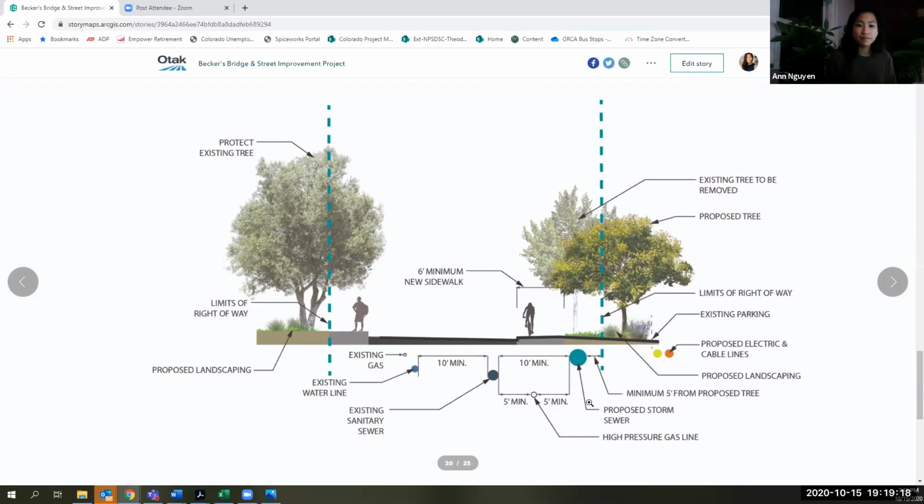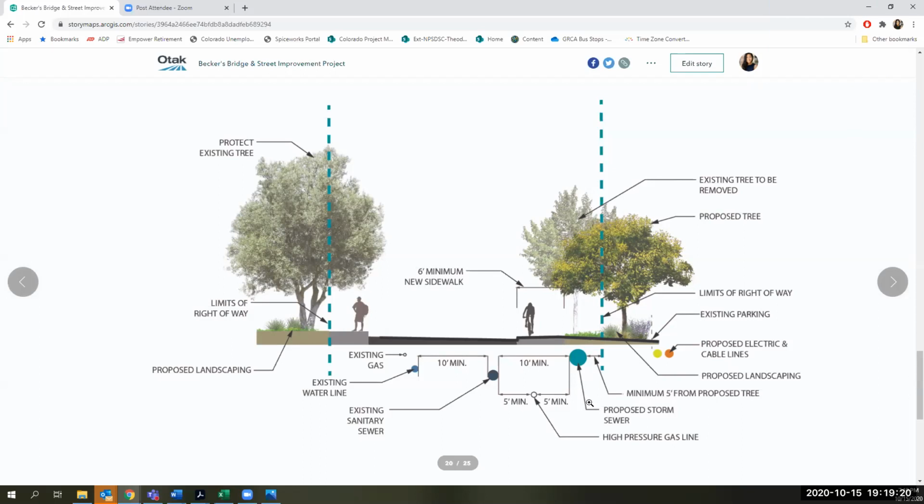Correct. Okay, so I know that Becky Elder had originally proposed this idea, and I'm just following through on it because I did think it might be a possibility. You've got the proposed electric and cable lines bumped over into the parking lot area. With that proposed storm sewer, is that directly connected off of El Paso and that's the only trajectory you can go? Or is there a way to run it over in that parking lot also along the electric and cable lines? Or is that not a possibility because of the bridge as you go further south?